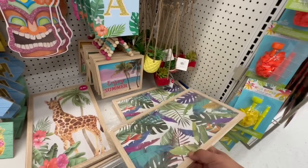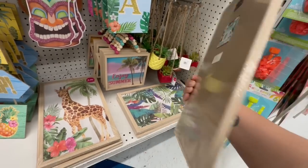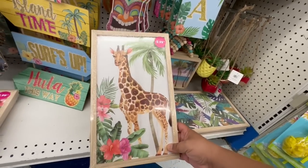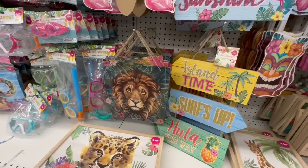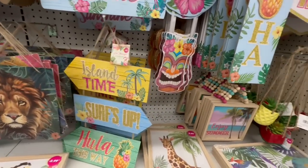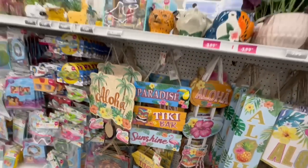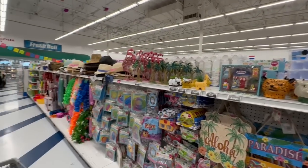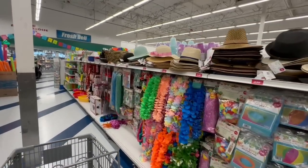And then they have these cute frames also. It doesn't have a price. Oh, I think these are all $2.99. Oh my God, look at the giraffe and the tiger. These are all so adorable, and this is part of the summer collection. These are all definitely new items that I have not seen yet. I did post a summer preview, so I will link the video down below, and let's see if there's anything else that I haven't seen yet that I can share with you guys.